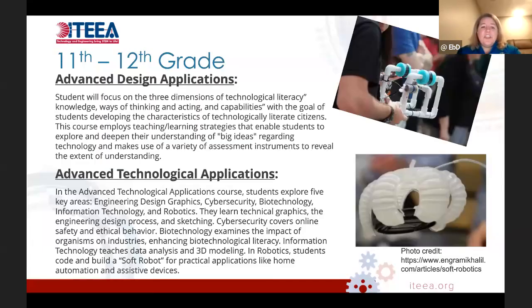Our 11th and 12th grade courses are advanced design applications, where students will focus on three dimensions of technological literacy: knowledge, ways of thinking and acting, and capabilities, with the goal of students developing the characteristics of technologically literate citizens. This course employs teaching and learning strategies, enables students to explore and deepen their understanding of big ideas regarding technology, and makes use of a variety of assessment instruments to reveal the extent of understanding.